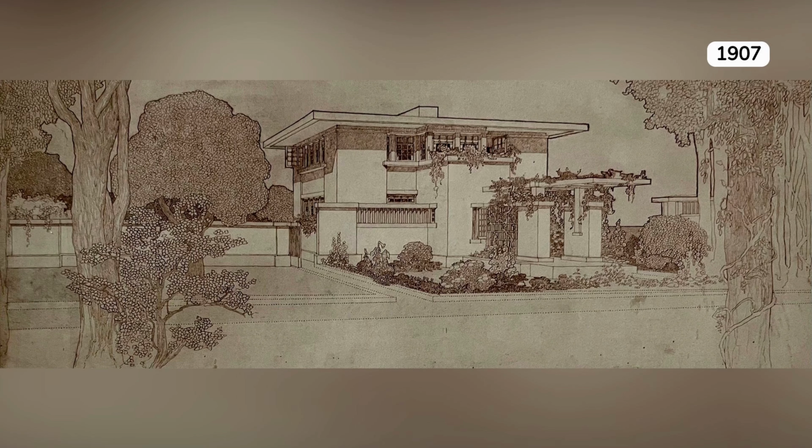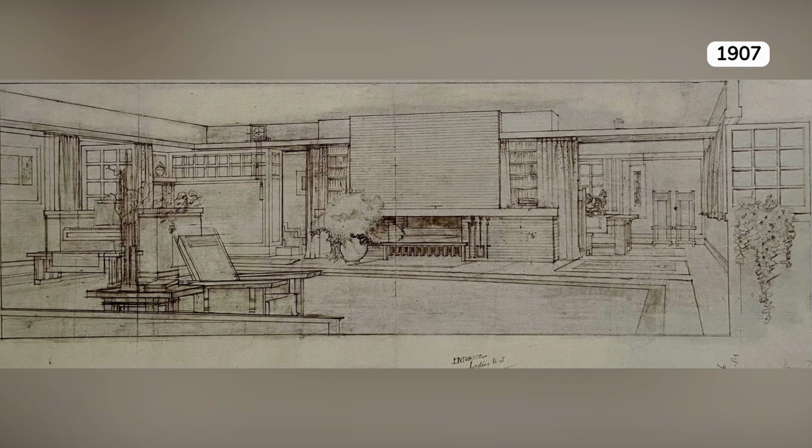The use of poured reinforced concrete not only ensured the structural integrity and fireproof quality of these homes, but also allowed for a more streamlined and cost-effective construction process. This approach was a significant departure from traditional wood frame construction and marked an important step in Wright's exploration of new materials and technologies in architecture, aiming to enhance safety, affordability, and aesthetic appeal in residential projects.